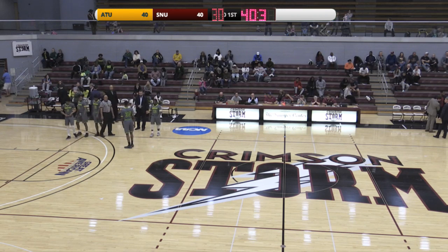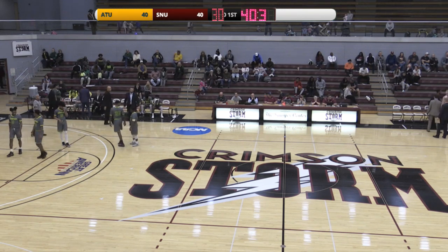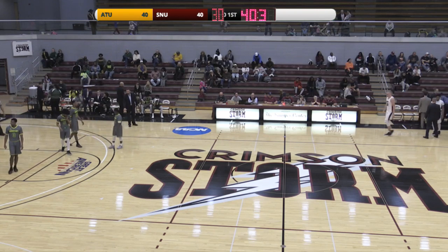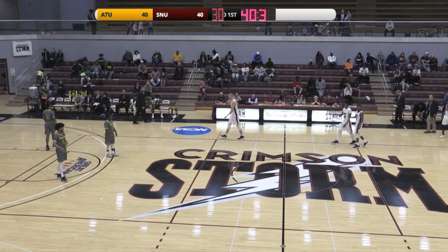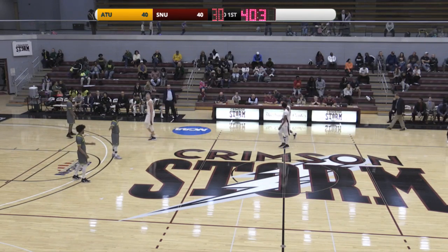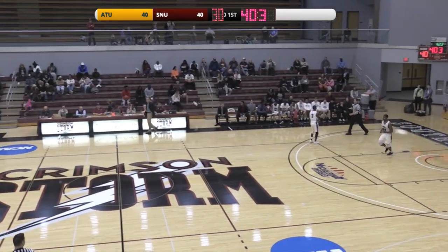The Wonder Boys lead the rebounding battle 19-17 at this point. But overall, a pretty efficient first half for both, and really back and forth. Largest lead's been 7 for Arkansas Tech, and that was about the halfway point of the first half at 24-17.